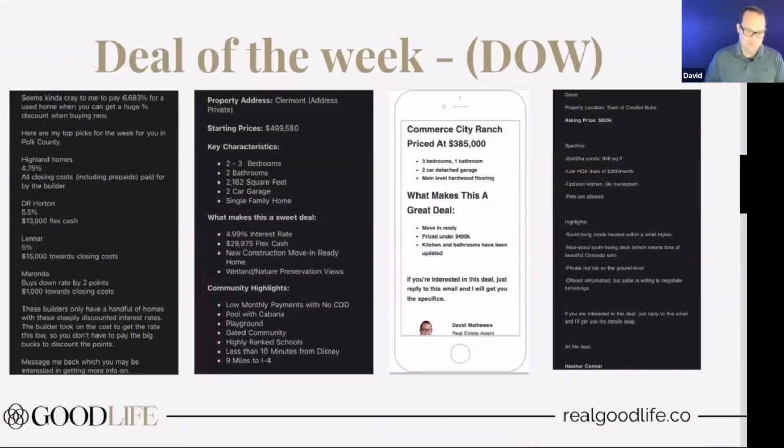So let's talk about deal of the week structure. So I have 4 deal of the weeks that are on the screen. The first thing that I like to point out with any email, most people are reading it on mobile. So you want to make sure that it's formatted and easy to read on mobile, and they don't have to scroll a bunch, because if they have to scroll a bunch, they're not going to pay attention to all of it. So that's why my market update is structured the way that it is.